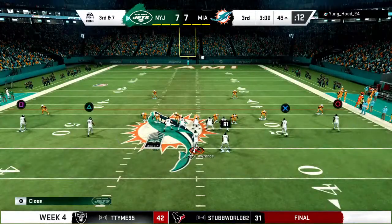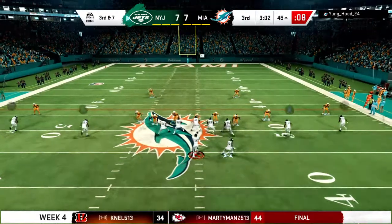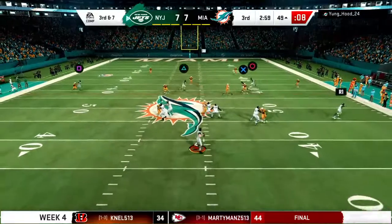Hey, Charlie! 61, matchbox lights. Snap. On 3rd down, Lawrence.